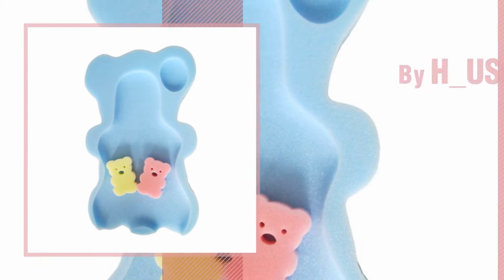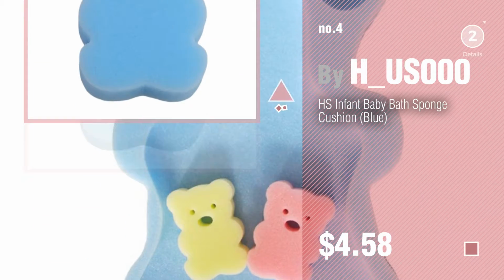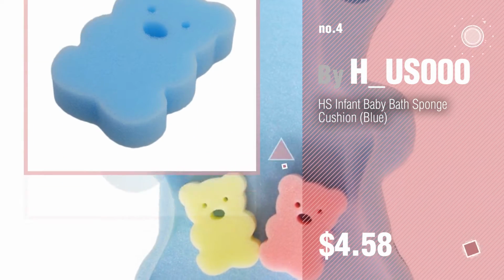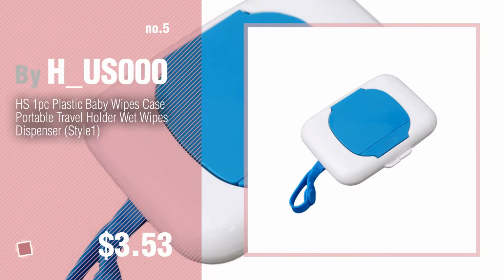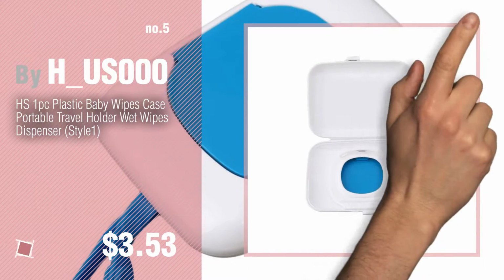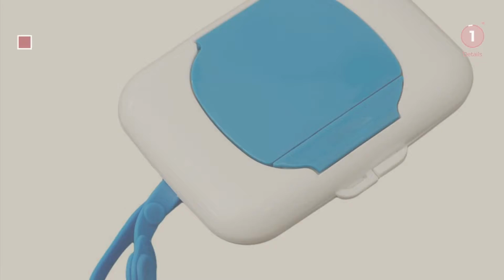Number 4, by H_USOOO. Number 5, also by H_USOOO. Find these H's baby products at up to 70% off by clicking the circle in the corner.